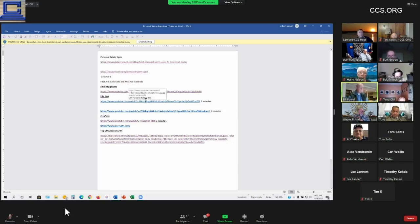Now this is Life 360. This is a family deal. It's really nice. My daughter uses it a lot, and she keeps track of herself, her husband, and the 2 kids, and she knows where they are, how fast they've been driving, if they're texting while they're driving, and all kinds of things the kids don't like. If they're home, if they're not where they're supposed to be. So we'll click on this one.